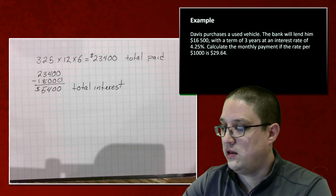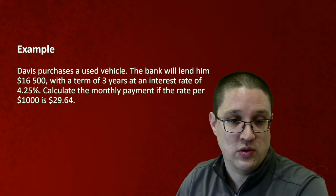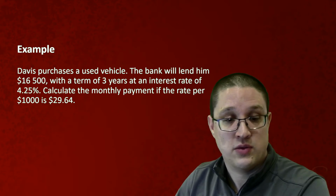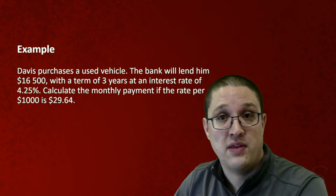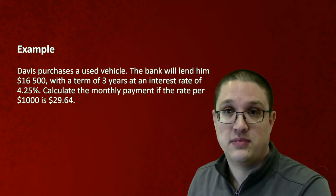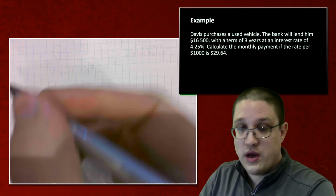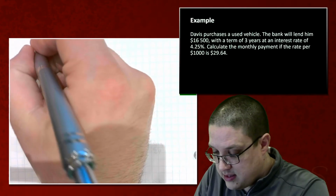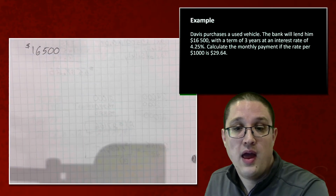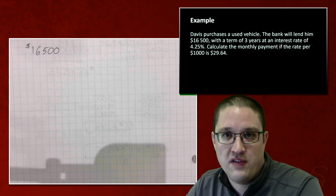Now, what if we take a look at our next example? Well, Davis is looking at purchasing a used vehicle. Great. For this question, we're going to work in a little bit different direction. We're going to work backwards to try and find out his monthly payment. Some people call this working forwards. It's the same idea, though. So with this, we know that he is borrowing $16,500, and it has a term of 3 years at an interest rate of 4.25%.